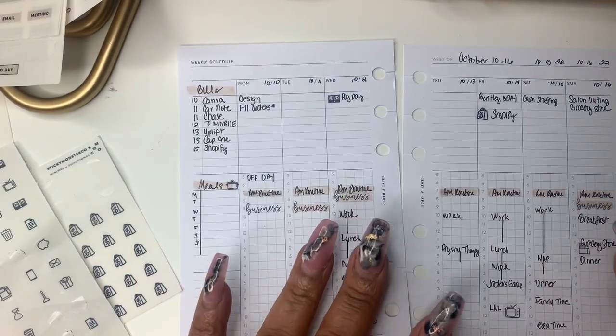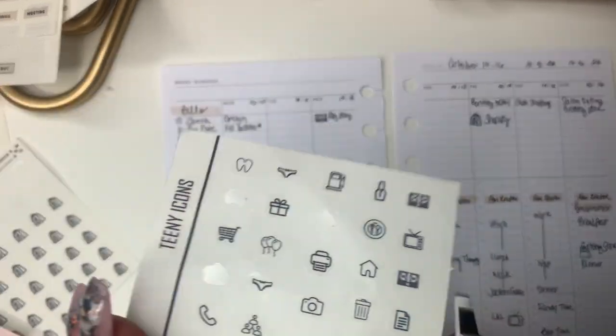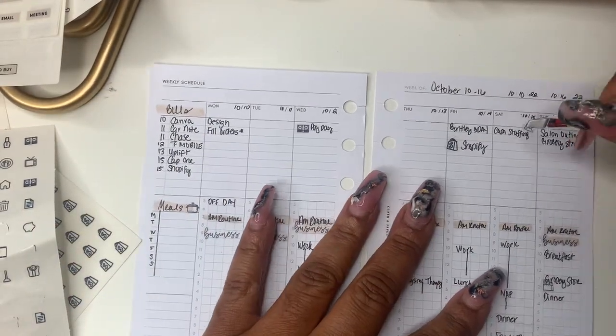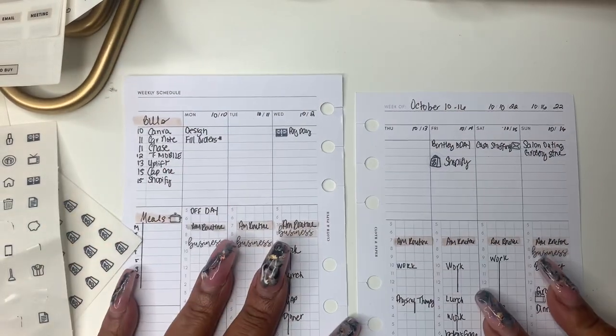So I try to do my plans first. As you all know, if you're new, I write the plan first, then I go back with any type of deco or stickers. And so this is the mail icon, I found it. So I'm gonna use that, this little envelope. And that's gonna be for cash stuffing.